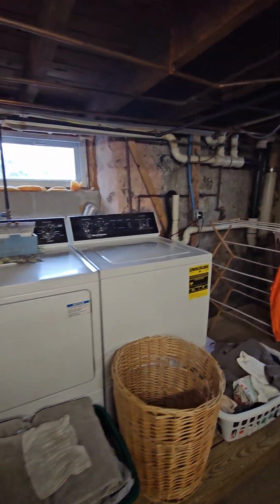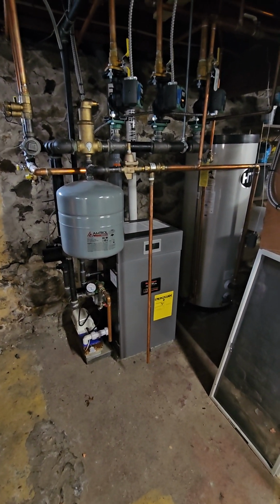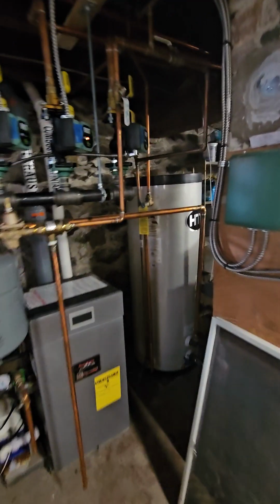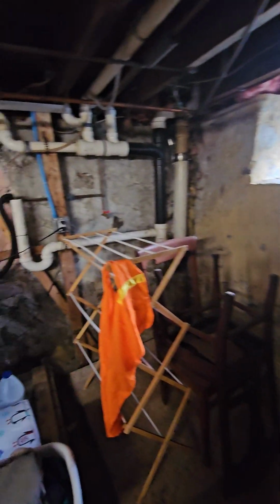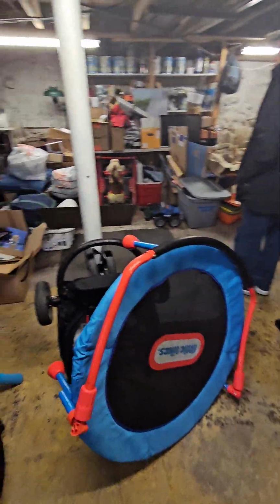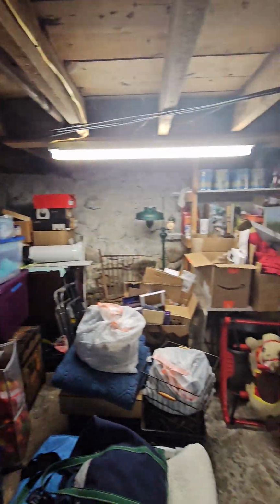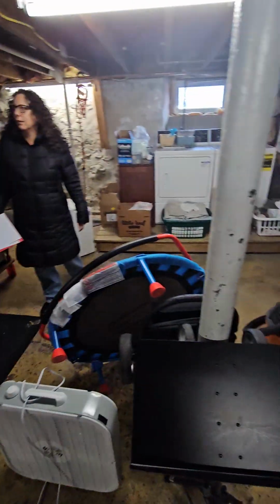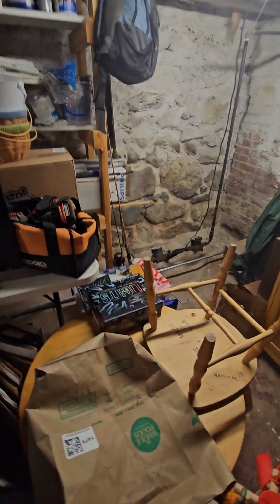Alright. Laundry down here. Looks good. That's gas, forced hot air on that one. Looks like an electric tank over there. It doesn't look like it gets wet because they have so many things on the floor. So the pump is working. That's a pipe coming in. Water line coming in there. That must be the main coming in down there.